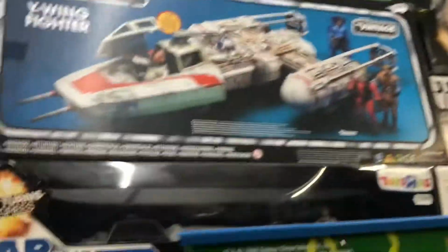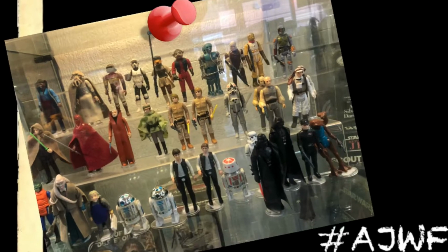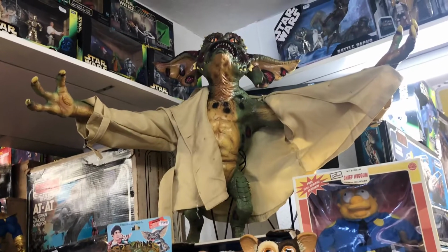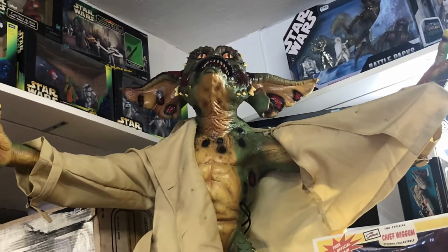Here's more Star Wars figures. The amount of vintage Star Wars toys in this place is unbelievable. I'm guessing if you're missing anything for your collection, get in touch with them. You might get lucky. Just spotted this guy as well. Gremlin in the corner. How cool is that? Now, I'd love to take that home, but I hate to imagine the price on it. Let's keep going.